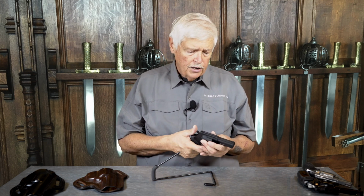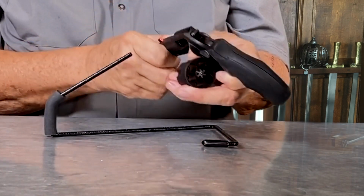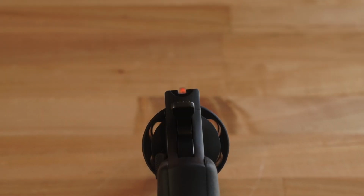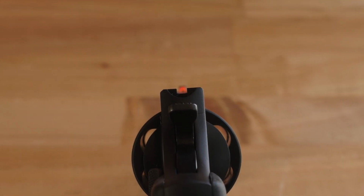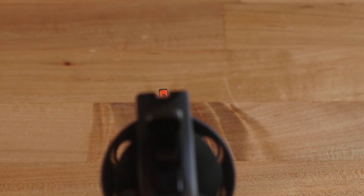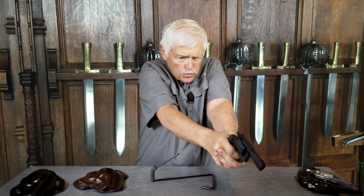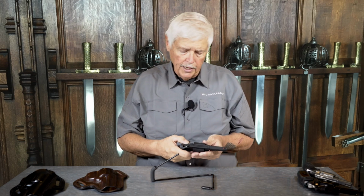But I like the barrel. I like the full underlug on the barrel. And here's something they did that I thought was kind of cool. The front sight there is a night sight, but it is surrounded by bright orange. Something we've seen on XS sights, the big dot sights. But that's a really handy setup. That works well because you don't need the two night sight things here. What you need is the night sight in the front. And during the day, orange works pretty well. You do pick up orange very, very quickly.